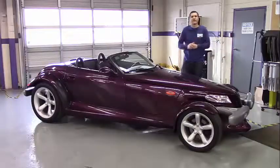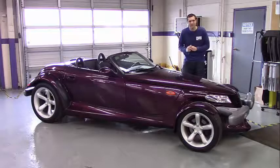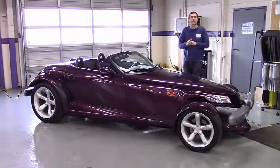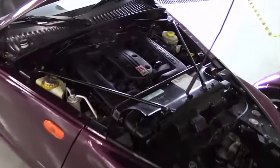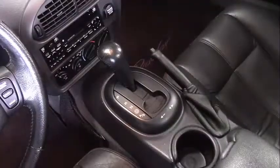But let's go back to that 3.5-liter V6, because the most unusual quirk about the Prowler is just how much it shares with other Chrysler products. You see, it would have been too expensive for cash-strapped Chrysler to engineer everything on this car from scratch. And so, the Prowler's V6 comes from the Chrysler 300M. So does the 4-speed automatic transmission, although the gear lever itself is out of the Dodge Intrepid.